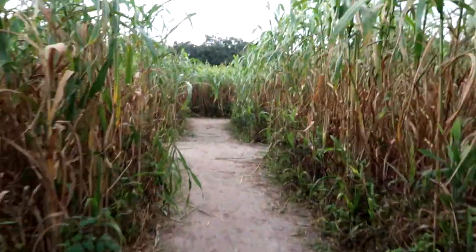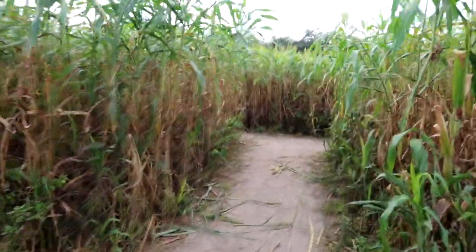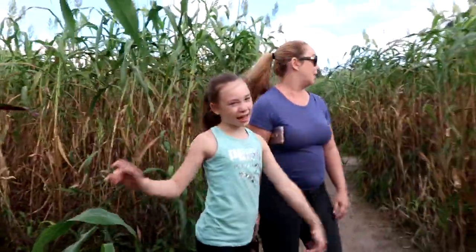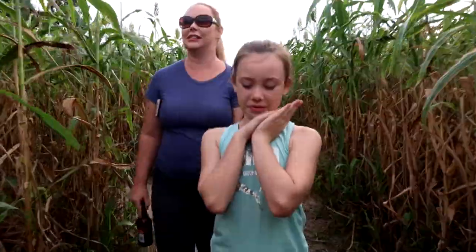All right. Which way do we go? This way? That way? I think it's this way. The corn has ears the same as this way. That way? No, it's not that way. I think it's saying that way. Are we going to get out of here, Daisy? Yes. You think so? I don't know. It'll be dark by the time we get out of here.